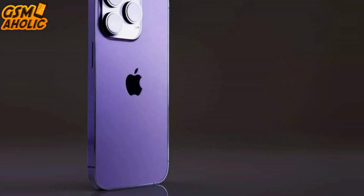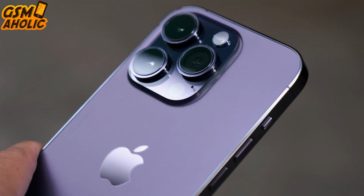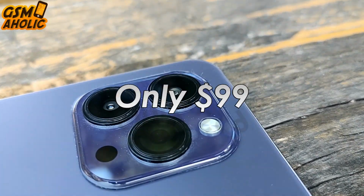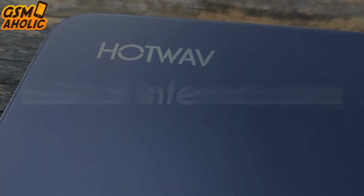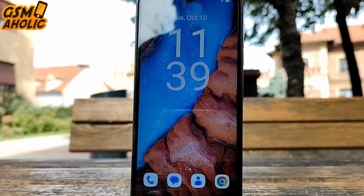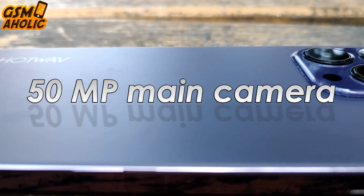If you always loved the design of the iPhone and you wanted it so badly but you just didn't have the money to buy it because you are always broke and on the edge just like me, well, now we have an alternative solution. For only $99 you get this iPhone 15 Pro look-alike smartphone which has up to 16GB of RAM, 256GB of internal upgradable storage. There is also a 90Hz refresh rate, 6.6-inch HD Plus large screen, 50MP camera and much more.